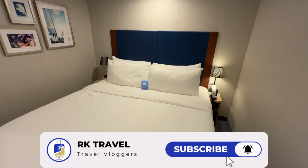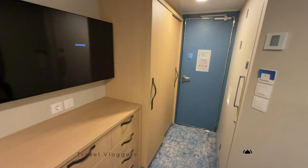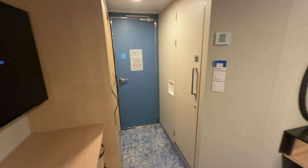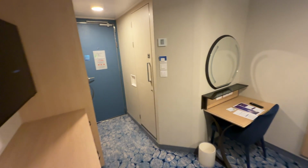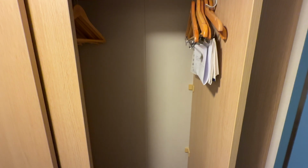Last year I did go on to the Allure of the Seas, and the outlet game was not very much. I could confidently say that Utopia has a lot more outlets and a lot more technology than the Allure did.